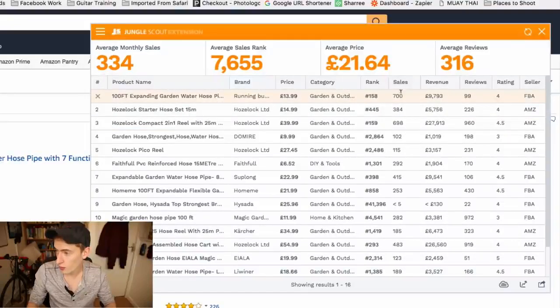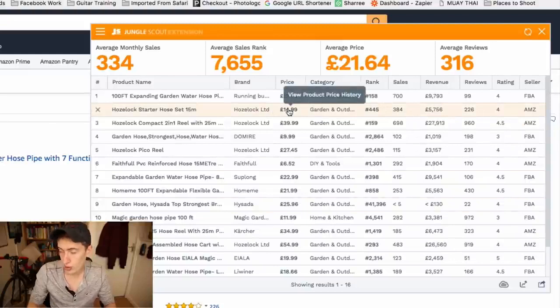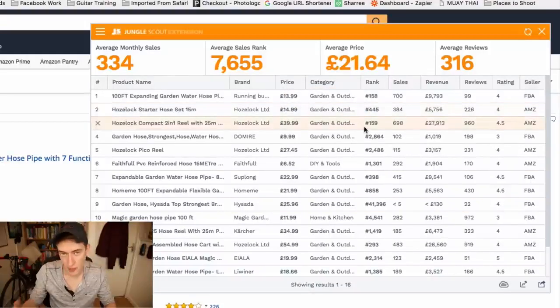However, some products, for example, this one's doing about 10,000 revenue, 27,000 revenue, 10,000 revenue, 26,000 revenue. So there are some pretty good products here, like pretty good listings. So you can also see, because another factor is the price, we wanted something between £10 and £50. So you can see that actually covers that, because the average price here is £21.64.